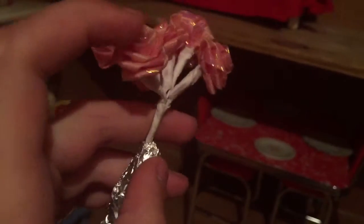And this is just a table with flowers. You can get these flowers at Michaels, and I made the wreath out of tin foil. Best I could do. Sometimes it stands and sometimes it doesn't. I'm just happy I can make it.